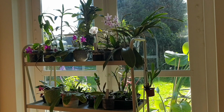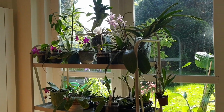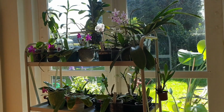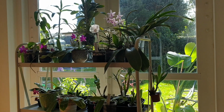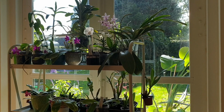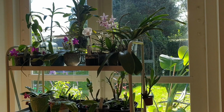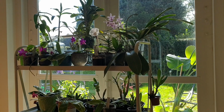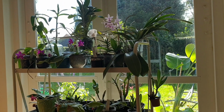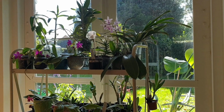So I've moved the little trolley, the orchid trolley, out into the living room. It's a little bit less sunny here, but hopefully they'll be able to cope with it. The other change, which might be a little bit more difficult to cope with, is that due to the extortionate energy bills, which have gone up by about 400%, I've had to turn the heating down in the house by about 2 degrees to 19 degrees. So it'll be interesting to see how these plants are able to cope with that.